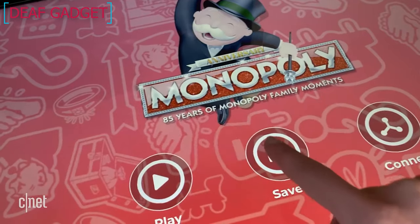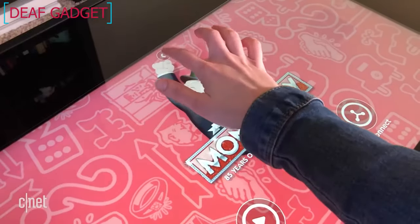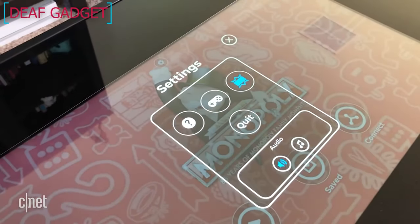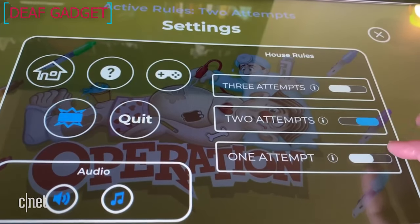In some games with multiple players, like Sorry, we could have connected with multiple tables if we wanted to. And if there's no time to finish, you can also save a game to pick it up later. Games will have various settings in case you want to change the house rules. Jerry said the team is considering all sorts of new gameplay ideas.